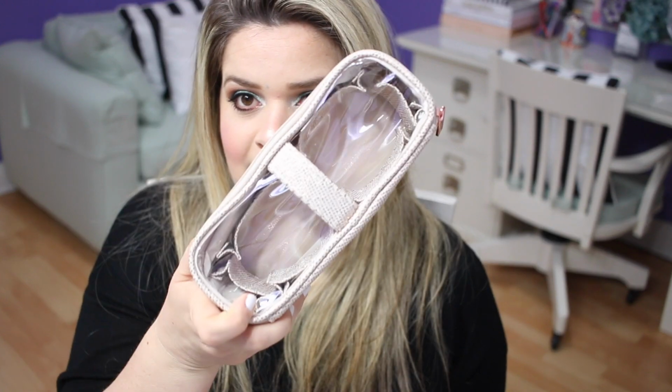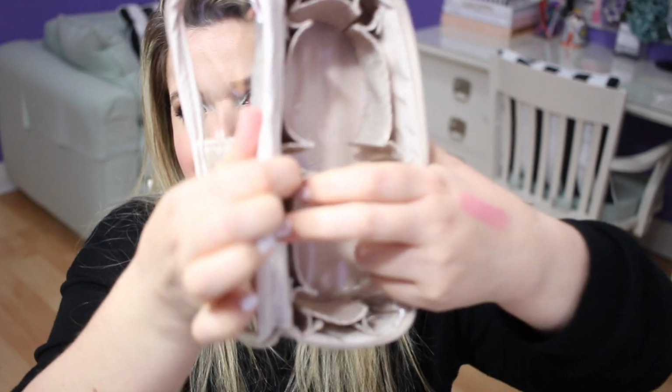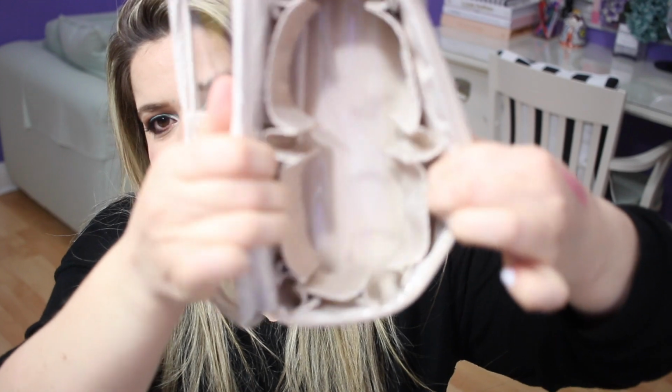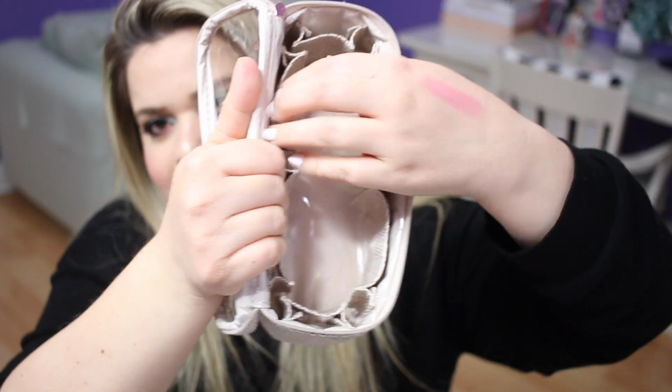So it has 5 little separate bags. It has 3 that are kind of elongated like this. The first one is this one, right? And this one has these little separators on the inside, so you can pretty much put maybe some little palettes in there so that they don't move.